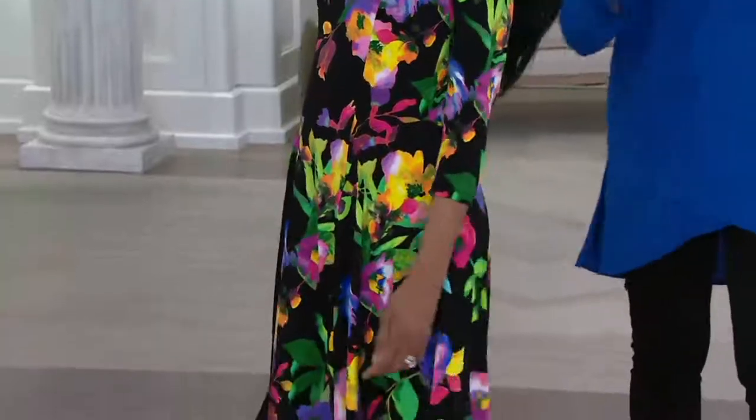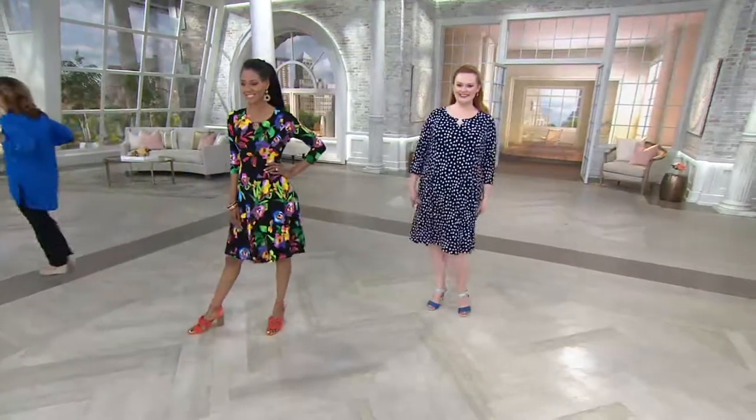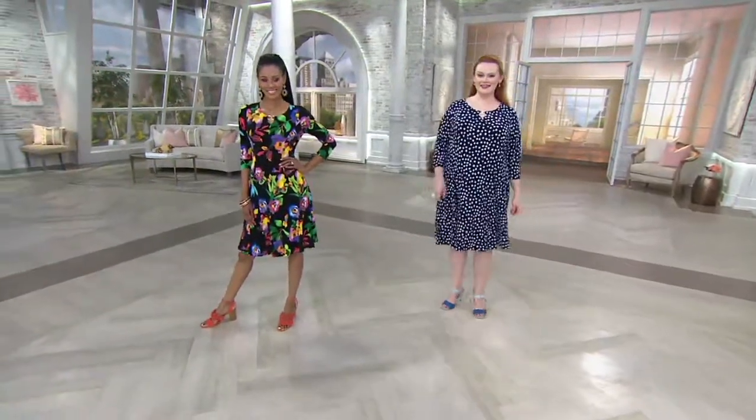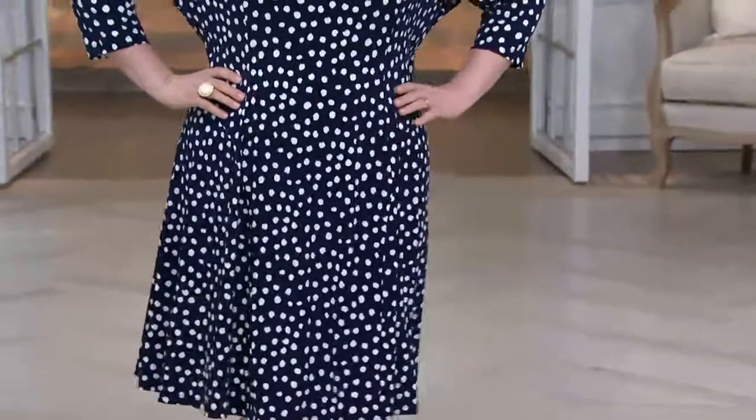But I'm telling you, women out there, when they get this home, they're going to say, now I know why it's Susan's iconic dress. It fits in the right spots. It glides over the hip. It's figure flattering. You can throw it in the wash machine, and it doesn't wrinkle. It's the best thing.